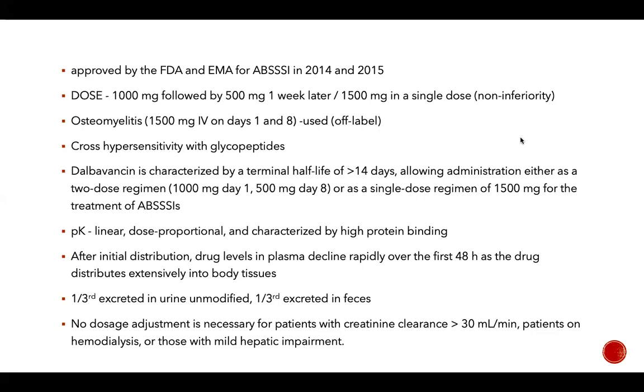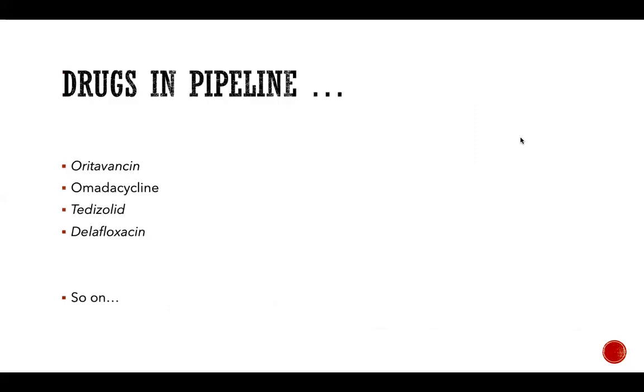PK is linear, dose proportional and characterized by high protein binding. After initial distribution, drug level in plasma declines rapidly within 48 hours and the drug is concentrated in body tissue. That's why it is recommended for skin soft tissue infection. Excretion is one third unchanged in the urine and one third in the stool. No dose adjustment is necessary for patients with creatinine clearance more than 30, patients on hemodialysis, or mild hepatic impairment.